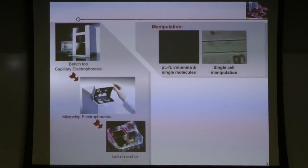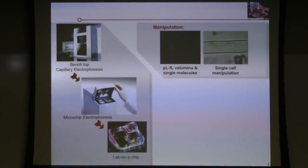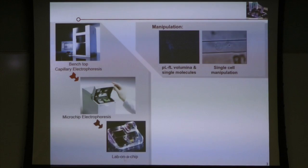But there's more, and so I brought 2 examples here. Since sample manipulation is really made easy, you can manipulate volumes of nanoliters to probably femtoliters really easily, and even single molecules. And I like to show that movie, which demonstrates that you can manipulate single molecules if you wanted to do that. So we're flowing DNA.